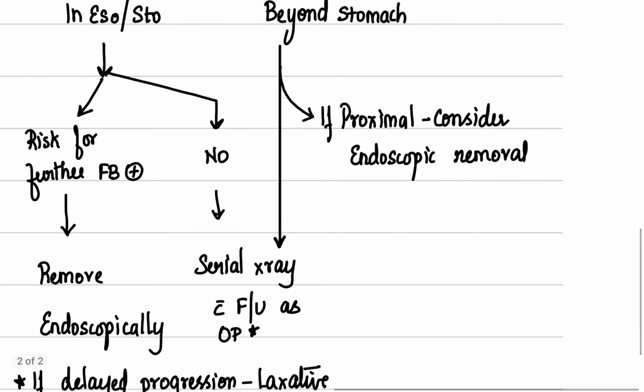If that is so, assess if the child is at further risk of ingestion of a foreign body. In that case, remove it. If not, you can do a serial X-ray and follow up as an outpatient.